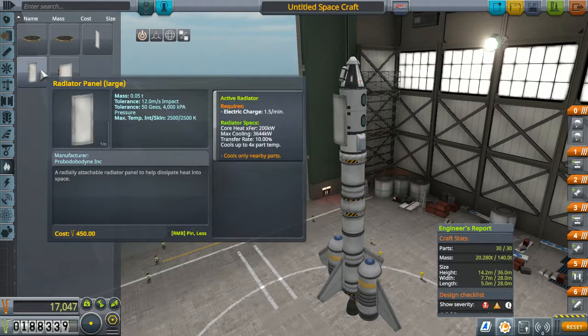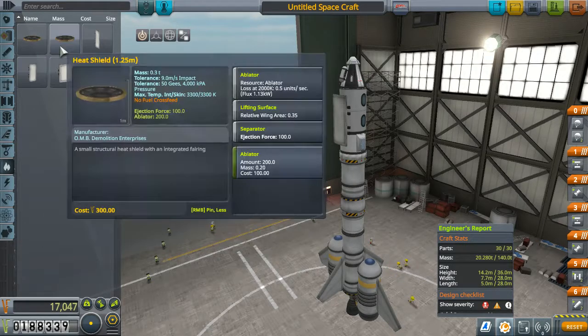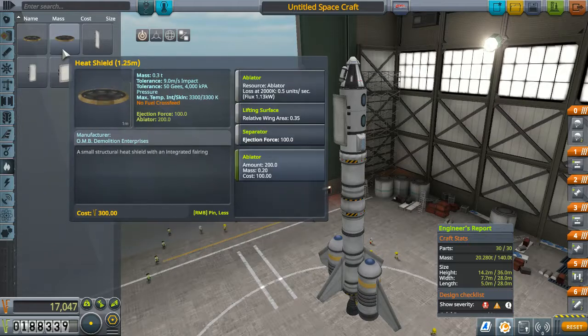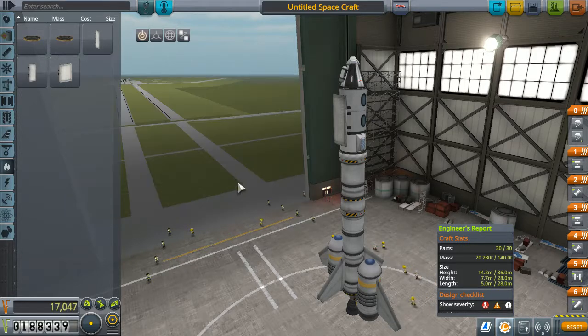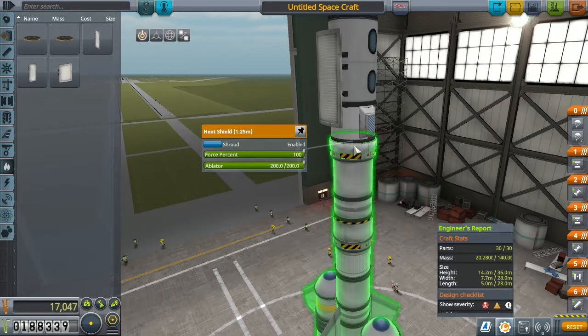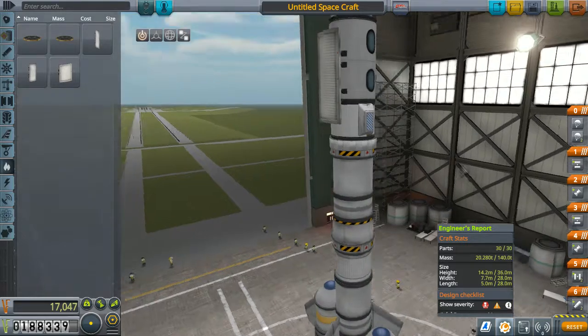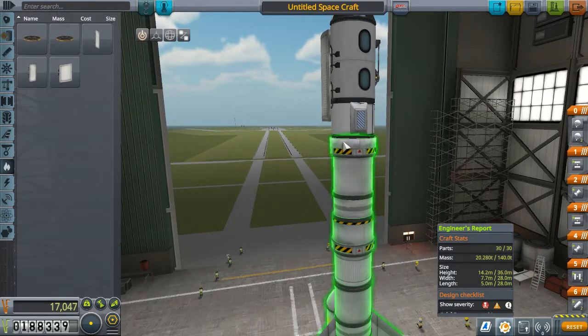Although, the descriptions for these are strikingly different. Hang on a second, this thing has ejection force? Give me a second here. Heat shield, shroud, enabled. Force percent. This thing can decouple? Do I not actually have to have a decoupler underneath the heat shield? That's interesting.